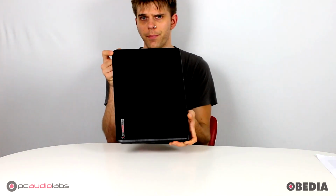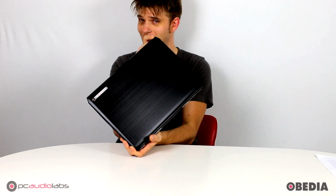The first thing that I think everyone's really going to bring up when they go to look at a Pro Audio laptop versus a MacBook is going to be, well, how sleek is it? How well designed is it? Et cetera, et cetera. So let's just get that part out of the way. The M7S is extremely sleek. It's a good-looking laptop. All right, let's just face that.